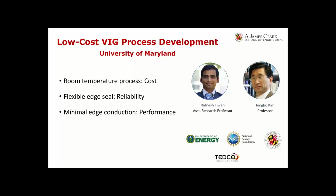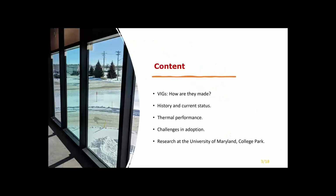And together with Jung Ho Kim, who is a renowned scientist in the area of heat transfer, we looked into different ways to reduce the heat transfer through the windows. And finally we came to a conclusion that vacuum, if you can create vacuum between the two panes of glass, that would be the best way to go.